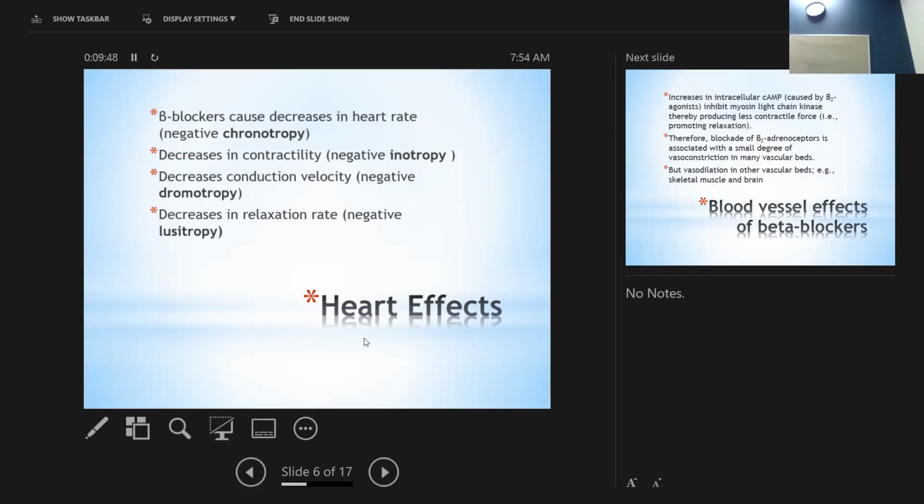And then they decrease the relaxation rate. Because they decrease the relaxation rate, the cells spend more time relaxed. That's called negative lusitropy. So lusitropy, think relaxed, loose. Nice and relaxed, lusitropy, staying loose, nice and relaxed.